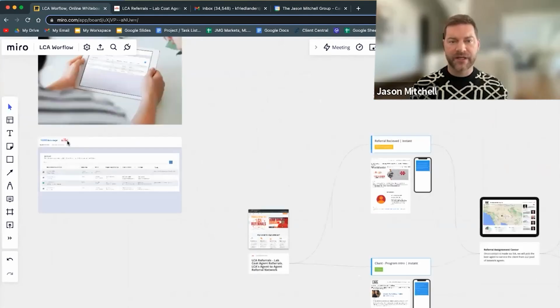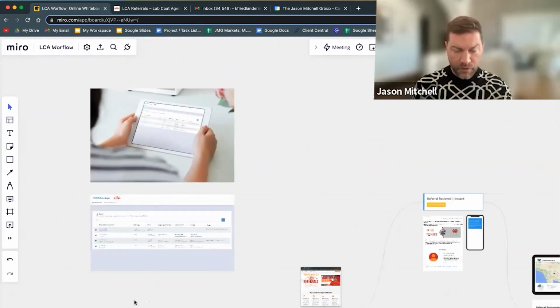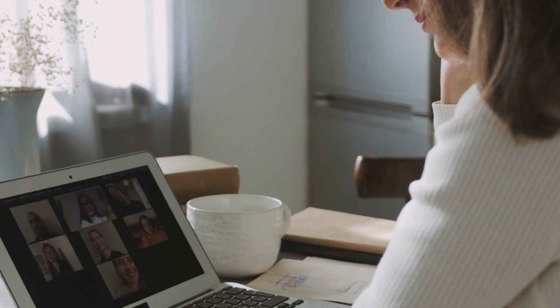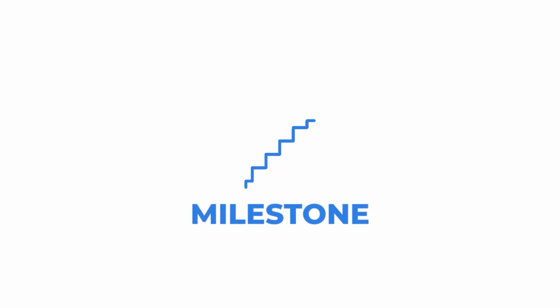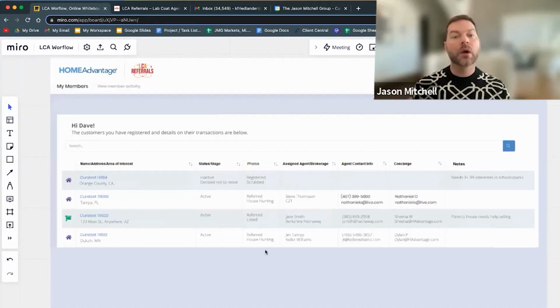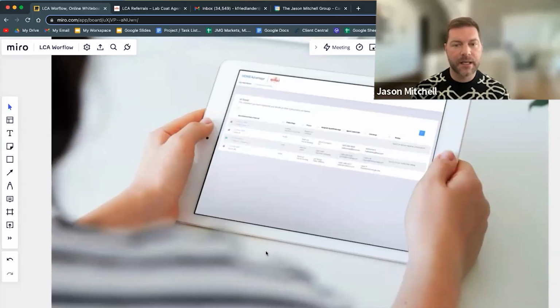Because the management and transparency is what's very important. So once you submit a referral, you're going to have your own Home Advantage account, and it's going to tell you where everything sits. So if you have 10 referrals that you've sent into the network, it's going to give you all 10 referrals. It's going to tell you every milestone that client is sitting in, whether they're touring homes, whether they're in escrow. And you now can manage through the Home Advantage application as far as what your pipeline looks like for the referrals that you've sent. And so it's pretty sophisticated, and it's all click of a button, guys.